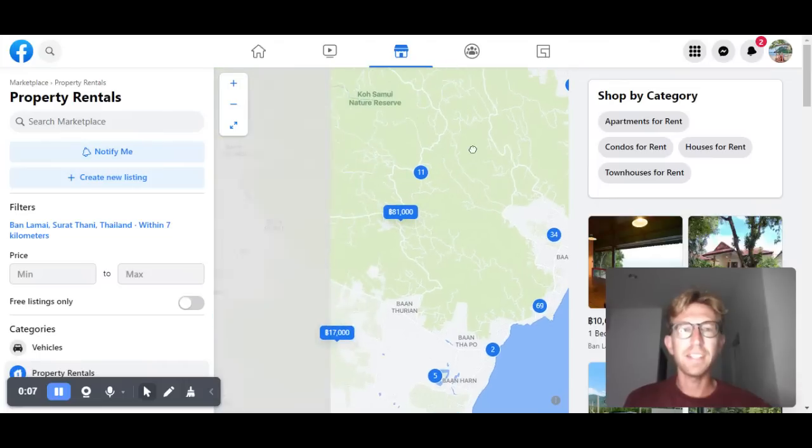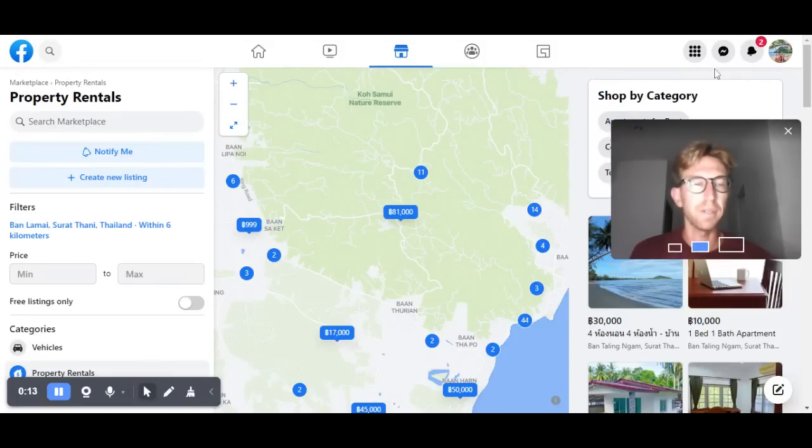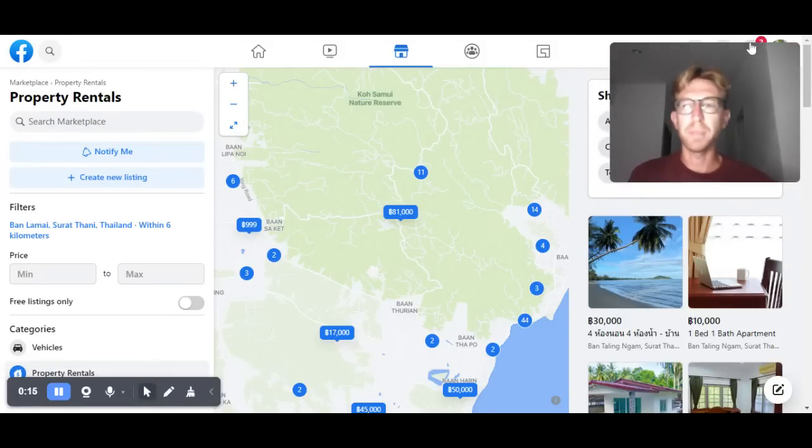In today's video, I'm going to be taking you through some of the property rentals here on the island of Koh Samui using Facebook Marketplace. This is actually how I found my current house that I'm renting on the island, and I'm paying only 9,000 baht per month, which is just under 300 US dollars. That just goes to show that you can find some really, really good deals here in Koh Samui.